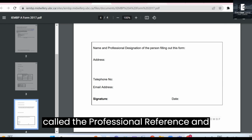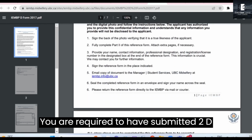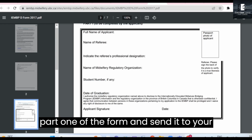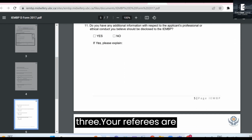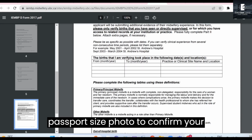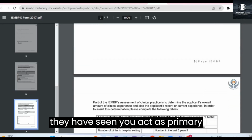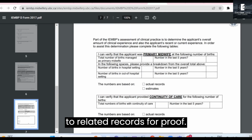Form D is called the Professional Reference and Clinical Experience Confirmation Form. You are required to have submitted 2 D forms from 2 separate referees with your application. You will complete Part 1 of the form and send it to your selected referees to complete Part 2 and 3. Your referees are also expected to sign the back of your passport-style photo to confirm your identity. This form confirms your professional standing and also verifies clinical births in which they have seen you act as primary midwife or from which they have access to related records for proof.